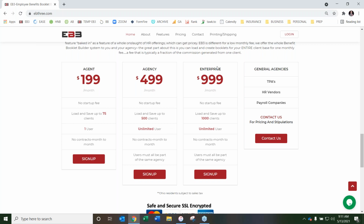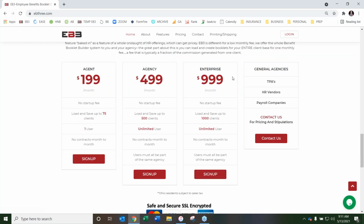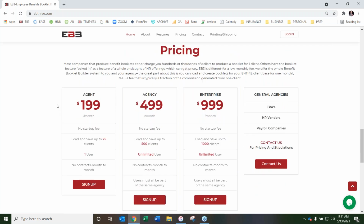And then enterprise is basically the same thing as agency. You can just load and save up to 1,000 clients in there. Same thing, unlimited users, no startup fees for any of these, no contracts for any of these. And you can literally sign up from right here on a secure basis. So feel free to check that out.